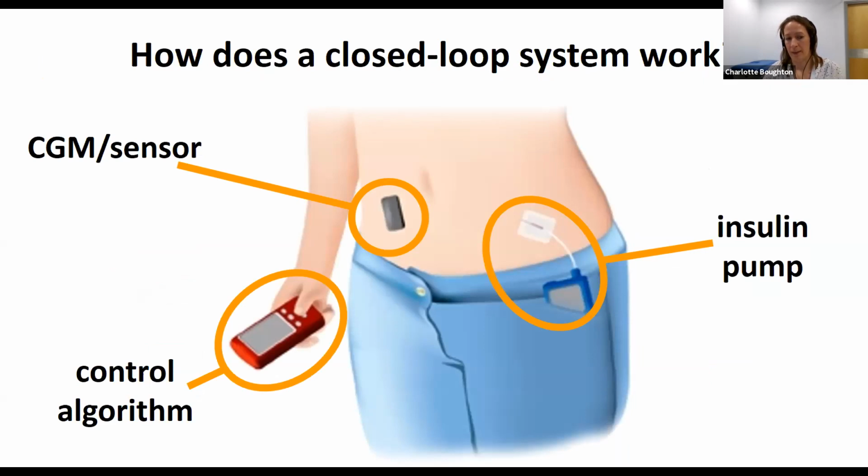The control algorithm then calculates the amount of insulin that's going to be required to keep the glucose within the target range or the desired range. And it automatically directs the insulin pump to give this correct amount of insulin. And that can be adjusted every 10 to 12 minutes. So this is a constant cycle: as the glucose levels change, the higher the glucose, the more insulin the algorithm will direct the pump to give.